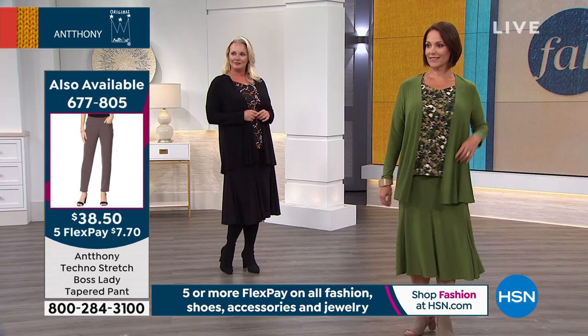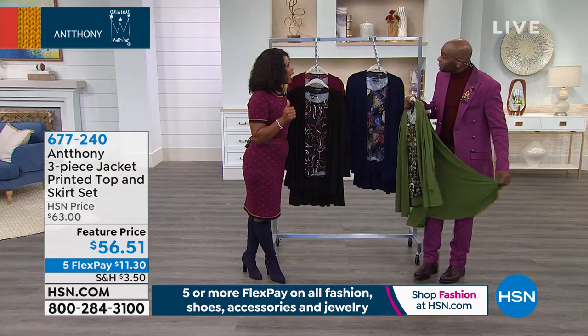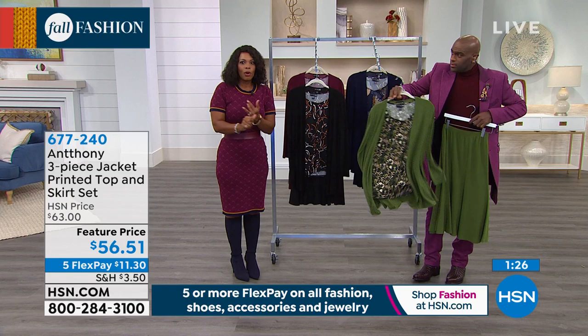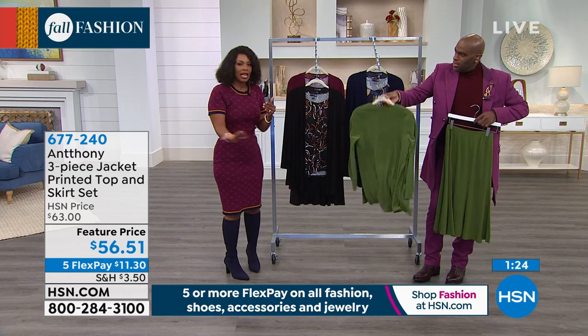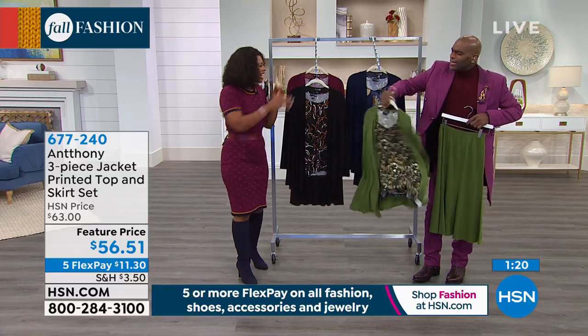Yes. We were just watching TV right before we came out. It's already snowing in some parts of the country, in the northern central states. You're already thinking, what can I wear with my boots? What can I wear that's going to usher me into fall? This is it. But look at this. Look at how light and airy.